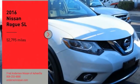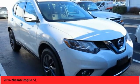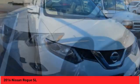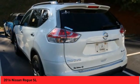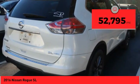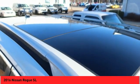Make a great choice today with the 2016 Rogue. The stylish Rogue gets 27 miles per gallon and still boasts nearly 58 cubic feet of cargo space. With a 5-star side impact safety rating and confident handling, the Rogue is more than you expect and everything you deserve. This vehicle has less than 55,000 miles. Drive away with a great deal on this vehicle. Call or stop in today.